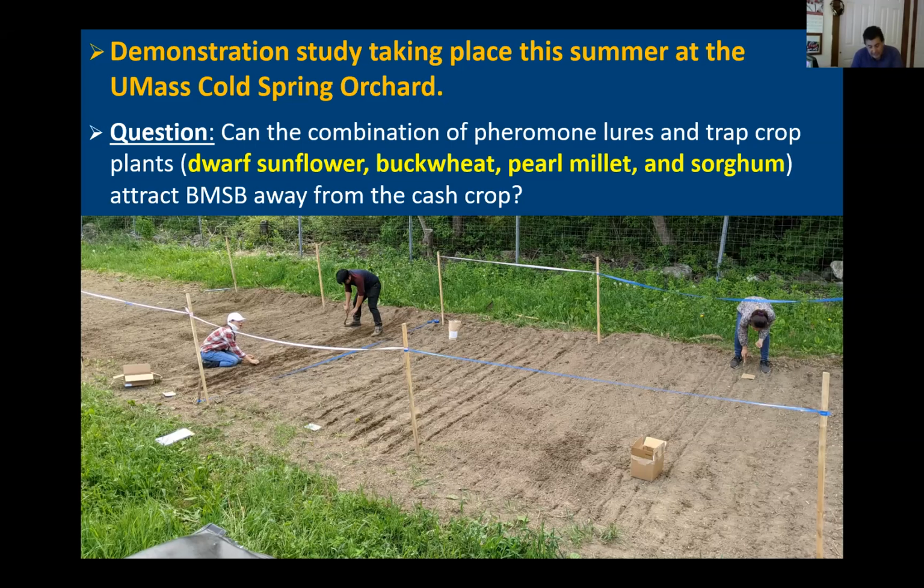And then can you kill them with the insecticide treated netting, which I will talk about in a moment. So we just planted these seeds, and it's going to be maybe 4 weeks before we have the buckwheat in bloom. So after bloom, when the plants are seeding or producing seeds, they become very attractive to the stink bugs.